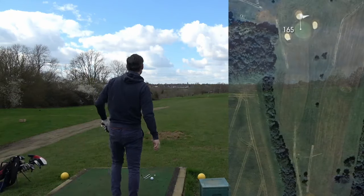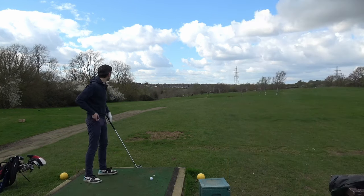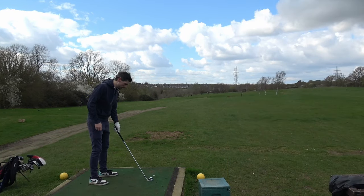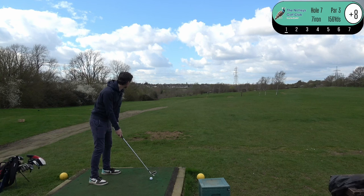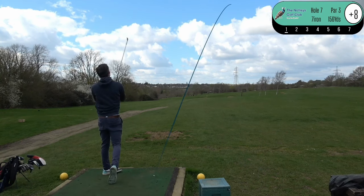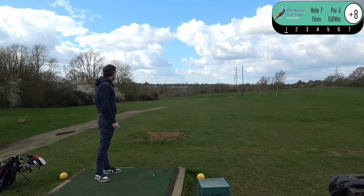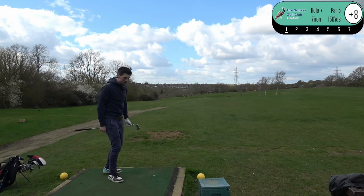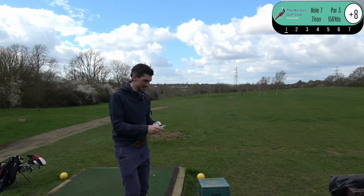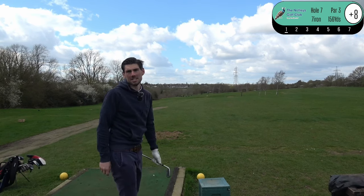Par three, 156 yards. Wind into face, but we're going for a 7-iron. You've got bunkers round greenside on the right-hand side, but I don't see that being an issue, to be honest. Oh! And that's that. It's gone about 100 yards, maybe pin high, I don't know. Well, that's not far off being pin high, it's just, all right, 100 yards.